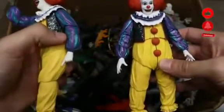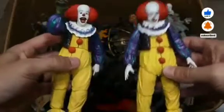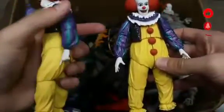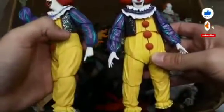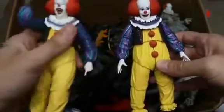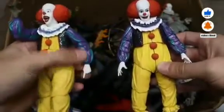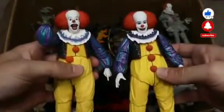This is more of like, I don't want to say realistic because they're both realistic, but I think this one has more shimmer, more pearlescent going on the sleeves, which I think would be more accurate to the Tim Curry Pennywise. But I like both of them. You can see here we got the monster hand and the pointing finger over here, and then we have like some grabbing hands or reaching out hands in this one. So I really like it.